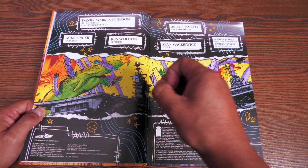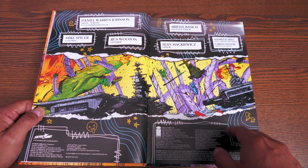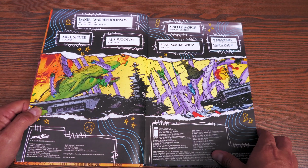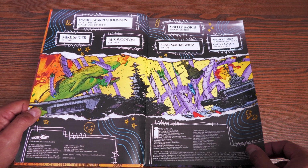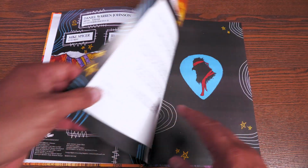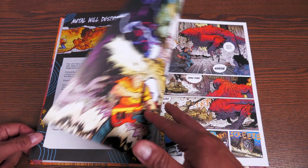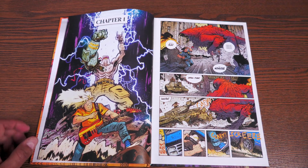Daniel Warren Johnson being the artist and writer and co-letterer in issues 1, 2, and 3, with Mike Spicer on colors, Russ Wooten on letterers. And here are the editors for the book. There's a nice foreword here from Daniel Warren Johnson. And then kicking it off with Chapter 1.